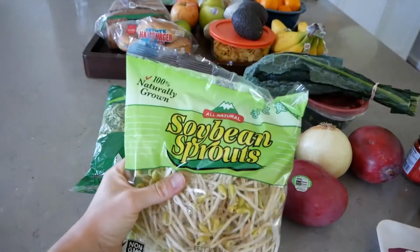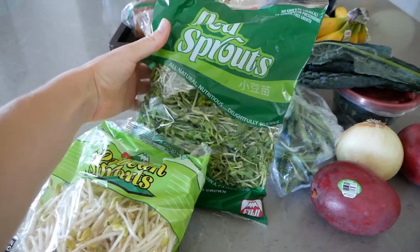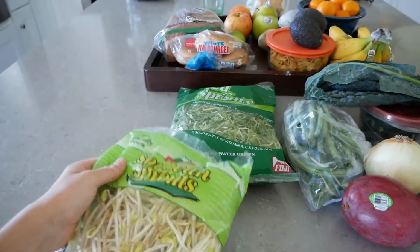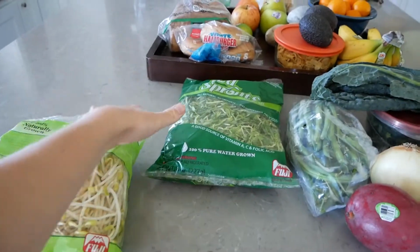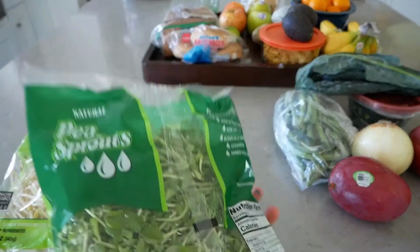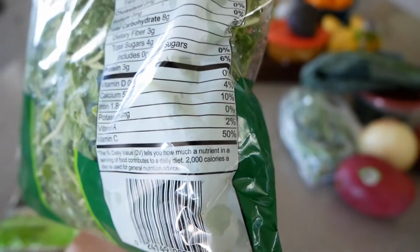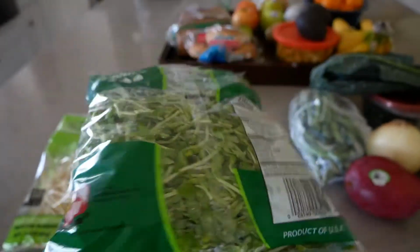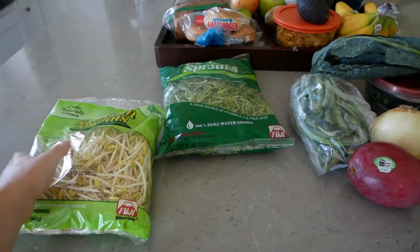Here I've got some bean sprouts and some pea sprouts. My local Asian market has these really inexpensive, and so I really like having them, especially the pea sprouts, because they're super nutritious. If you look here, it's got 50% of your vitamin C in about 1 cup, and if you steam them down, that winds up being really small.